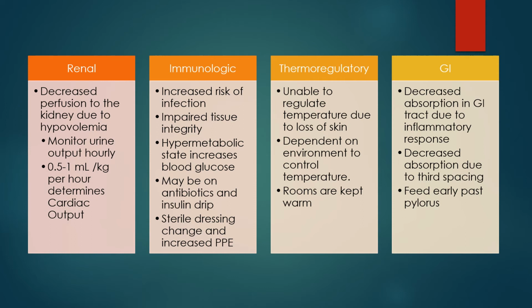Thermoregulatory: they're unable to regulate their temperature due to loss of skin. That's one of our skin's jobs. So they are dependent on the environment to control their temperature, so rooms are kept very warm. And then the GI system: we have decreased absorption in the GI tract due to the inflammatory response and due to third spacing. So we need to feed early, past the pylorus.